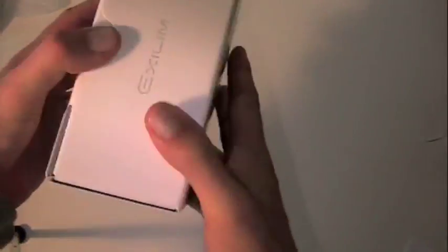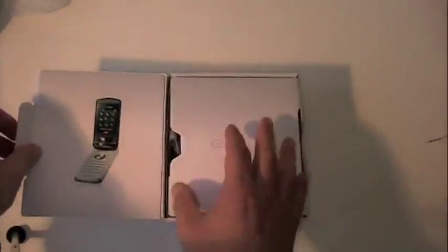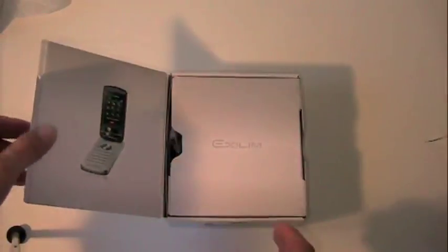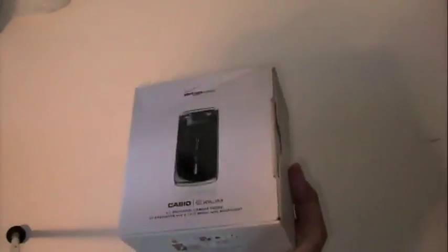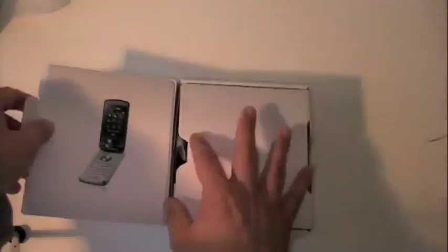This is one of the heavier phone boxes I've had in a while. There's no way to tell over YouTube, is there? Over video? Here, check it out. Whoa, it's heavy. See, that's how heavy it is.